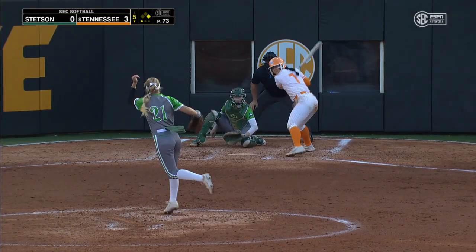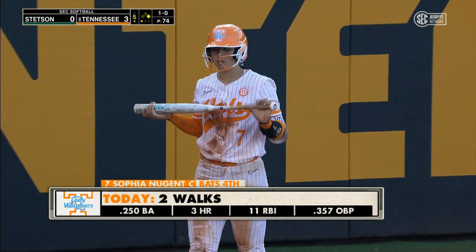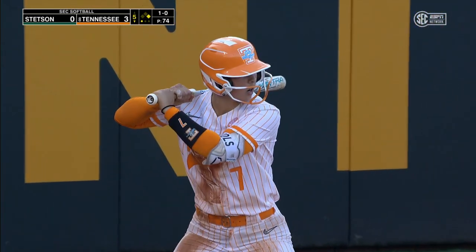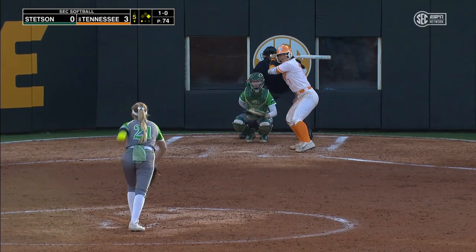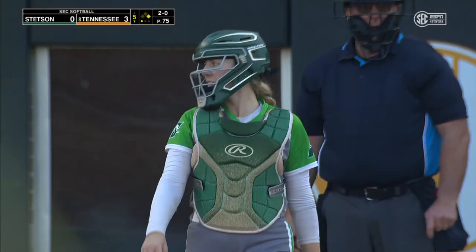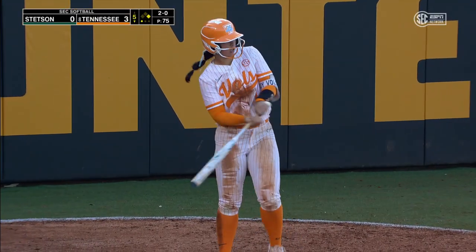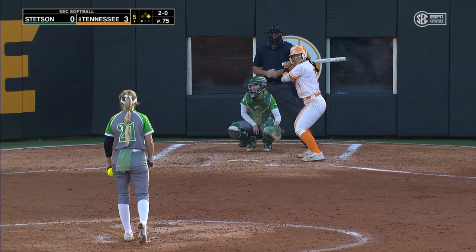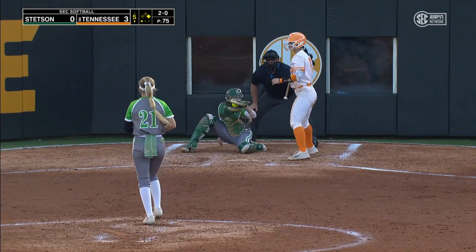It is Sophia Nugent next. An aggressive take just off the plate, ball one. A couple of free passes earned by Nugent. Nothing looks free with the dirt on that uniform today. Looking for her first home hit as a Lady Vol on the 2-0 pitch. Nugent takes a strike.